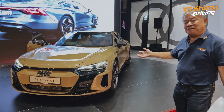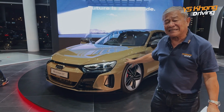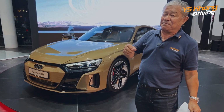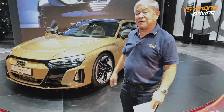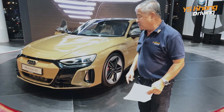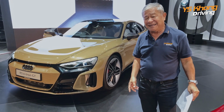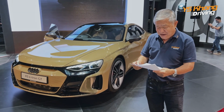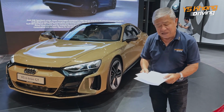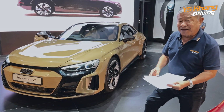And let me just give you a little tip. This one is actually based on the Taycan. You know that Porsche, Audi, Volkswagen all belong to the same group, right? So to cut the cost of development and all, they share the platform. And so if you don't want to wait for a Taycan, you can take this baby. And this baby has the 114 kilowatt hour battery, which gives you 600 kilometers. That is the stated range.